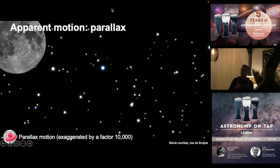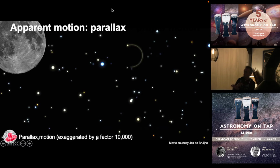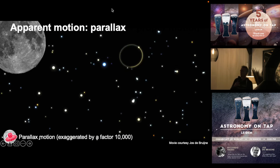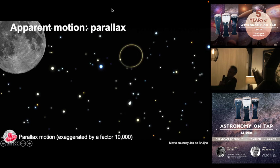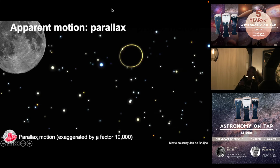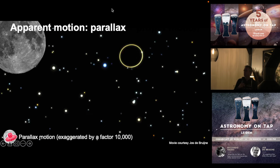So I've brought you a movie to show a star field, and I have the moon there for scale. Now I'm going to show you the parallax motions of all these stars. But I had to exaggerate these motions by a factor 10,000 to make them visible. So I'm just going to show it. You see some stars make very tiny ellipses on the sky, some you barely see moving at all, so they are really far away. There's one on the left which is just passing by quite quickly, making a very large angle on the sky. And you see all the stars have these different parallax circles depending on their distance.